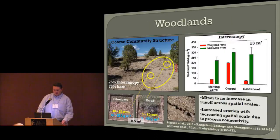So the photograph in the upper left here is something more typical of a woodland, although we know woodlands vary a lot based on some of the stuff that Rick's been talking about this morning and other speakers. But in this case, we're looking at a woodland with about 75% of the total area being the intercanopy between the trees, and about 75% of that area being bare ground. So this is not an uncommon condition for some woodlands or for woodland sites.